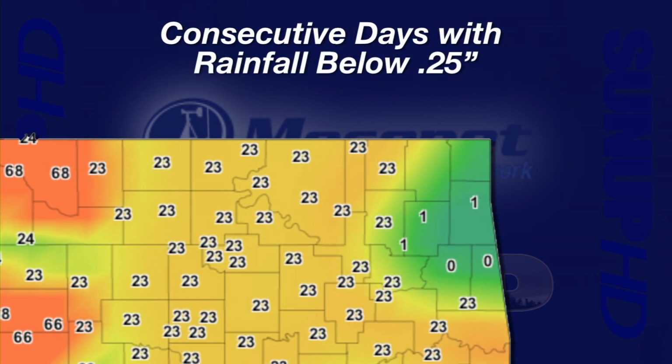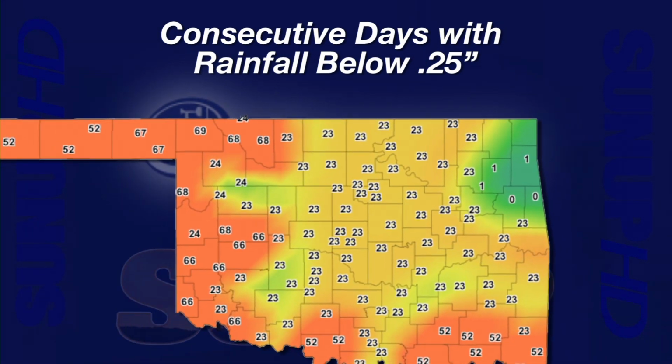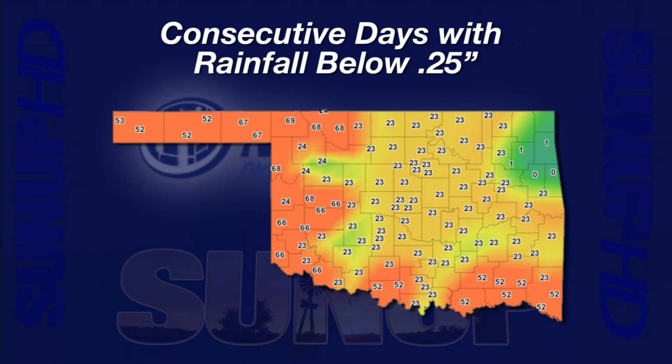The number of days since at least a 1/4 inch of rain has fallen are really starting to add up. A map from December 4th shows the green area in the northeast that had rain earlier this week. The middle of the state is colored yellow with 23 days of little or no rain.